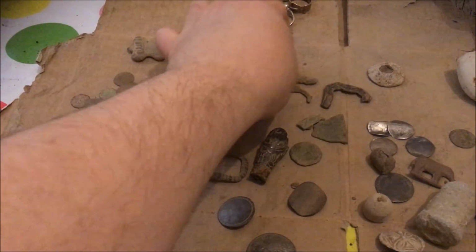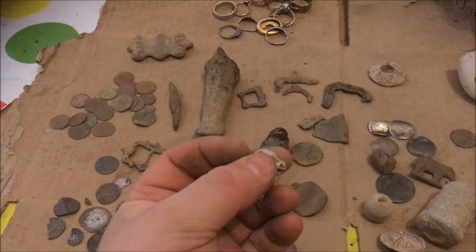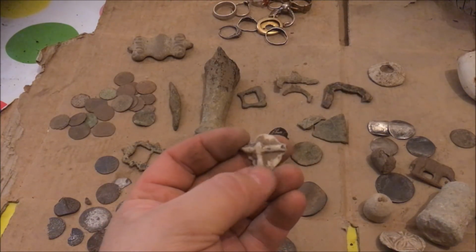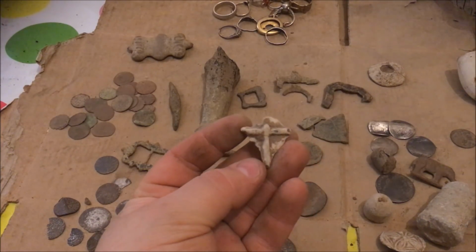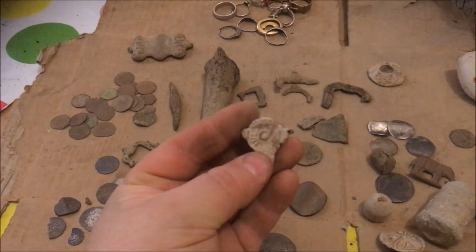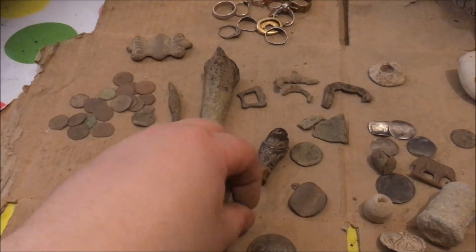This one here, I've been told by TT, could possibly be a pilgrim's badge, but it's totally smashed to bits. Judging by the cross there in the circle, I was told that it could actually be part of a pilgrim's badge. I've never really got an idea on it. If any of you guys know, let me know.